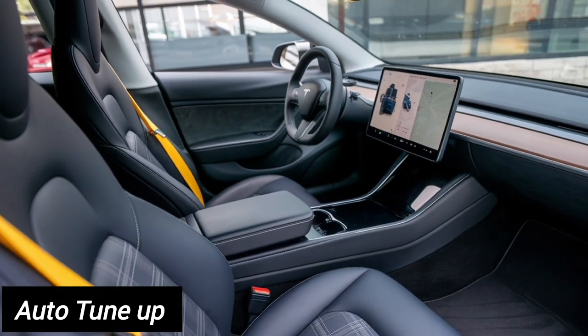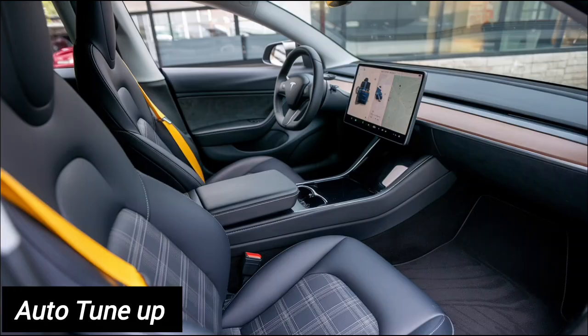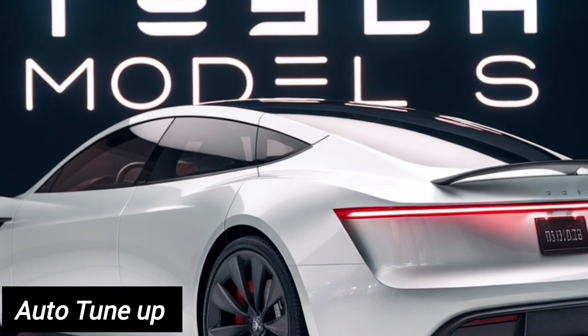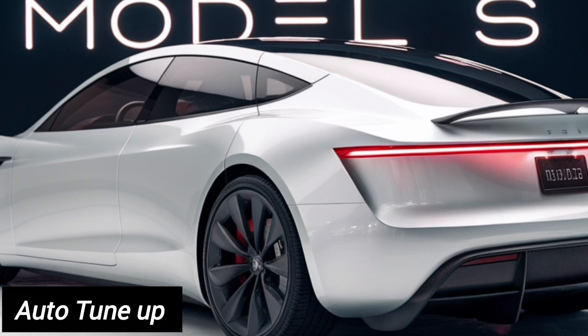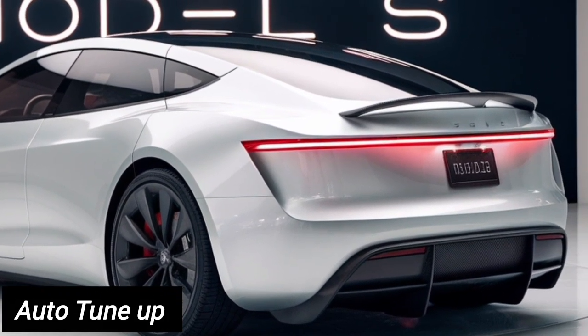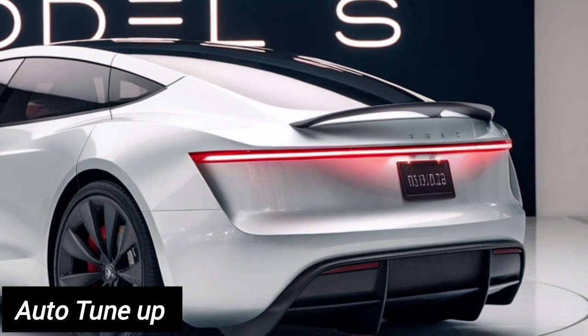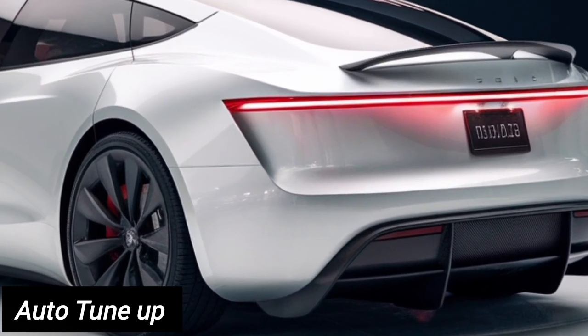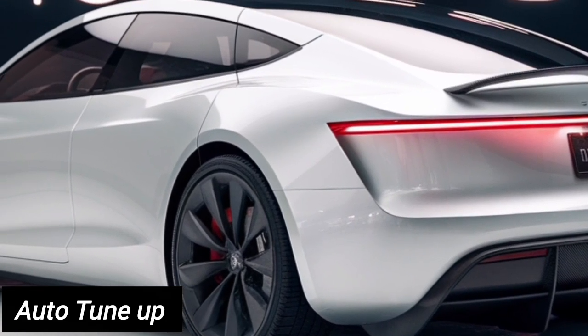But let's not forget, the Model S isn't just about being a luxury cruiser. Its true ace card is performance. The standard dual-motor all-wheel drive version pumps out around 670 horsepower. That's good for 0-60 in about 3.1 seconds. Let me say that again, 3.1 seconds. In a family sedan, that's faster than many sports cars that cost double.